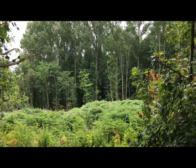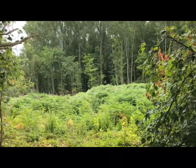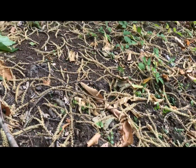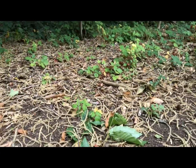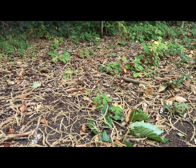Look at this. Let's see. There's all these catkins as well on the floor. And the sweet chestnut. These will all be covered in sweet chestnut. This looks like a really nice spot for sweet chestnuts or horse chestnuts. Either.